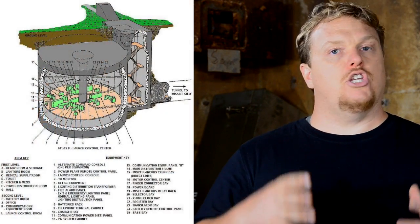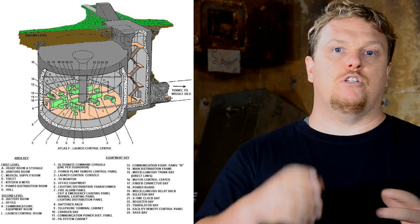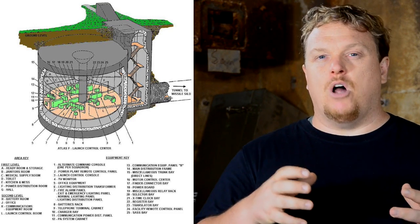The downside of the Atlas F's, if you don't have the budget to build out the missile silo itself, is the launch control center is small. It has a huge piece of concrete in the middle for stability. It's quite a bit smaller than your average launch control center. So making that into a living quarters, while it has been done, and there's some beautiful work that's been done, it really is smaller compared to some other choices out there. That leaves you with the Titan 2.